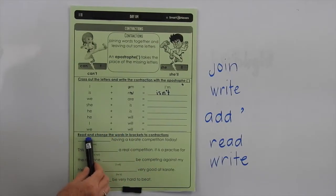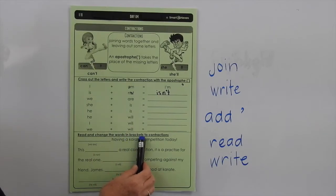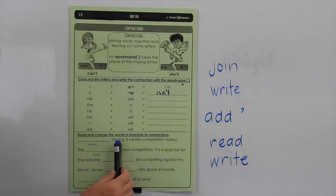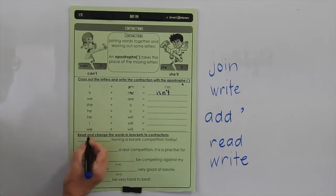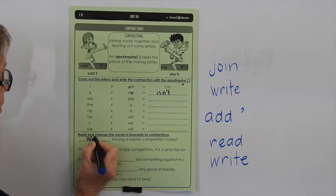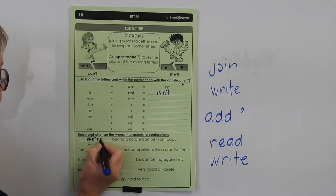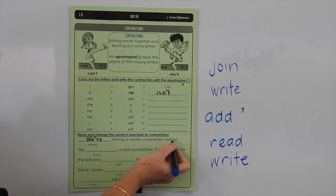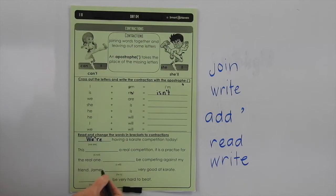Now down here we've got read and change the words in brackets to contractions. So rather than saying we are having a karate competition today, we'd say we're. Now if this is at the start of a sentence, you've got to put a capital letter. So you do the we, comma for where you've taken out the A, and the RE after that. We're having a karate competition today. You can finish these on your own.